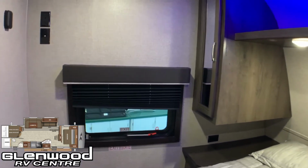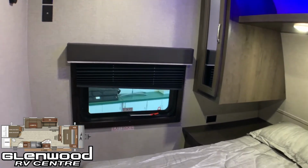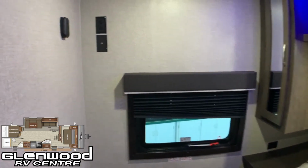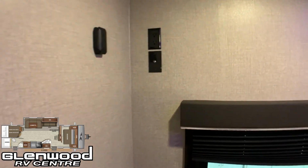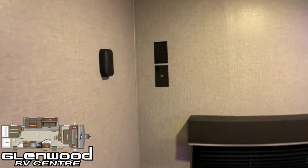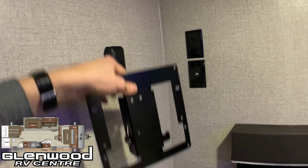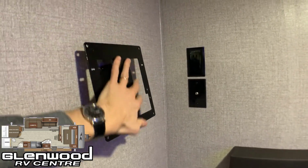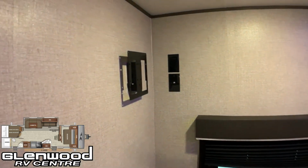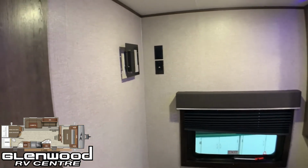There are windows on either side of the bed, and both these windows have screens and can open. So you are able to get a good cross breeze in your bedroom. And in the top corner here, this bedroom is equipped for a TV if you wanted. So that bracket, there is a matching one on the outside, and the trailer comes with this TV mount that just clicks in. So if you wanted a TV, you just add it there, and it's pretty easy to take that same TV and put it outside of the RV.